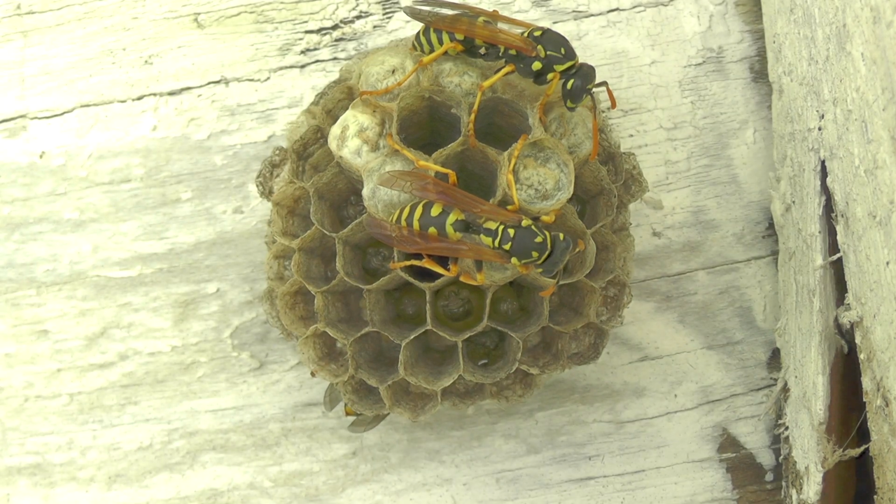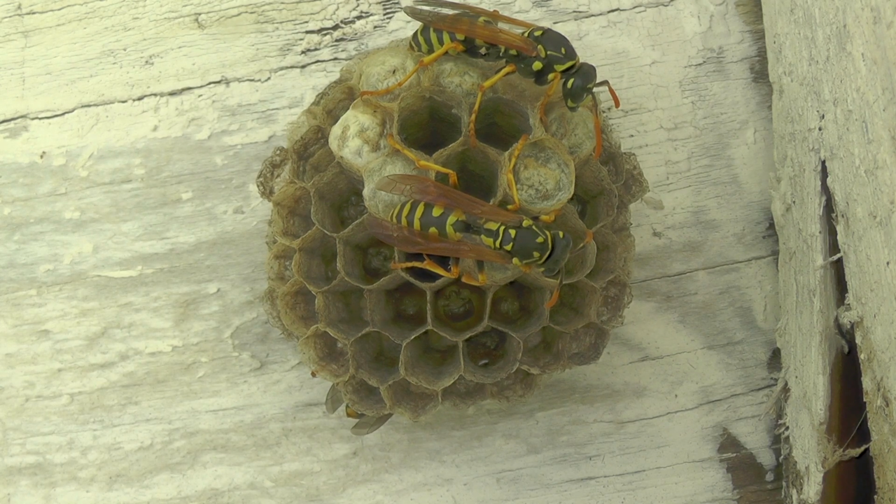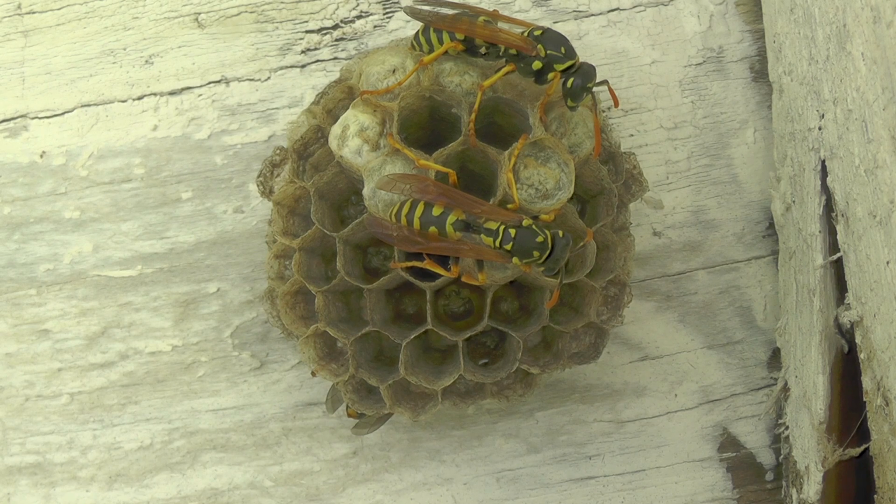If you've been following previous parts of this series, you'll know that there's two foundresses, they're co-foundresses, who started this wasp nest. One of them has become mostly the alpha foundress, or the alpha queen. That means she'll stay on the nest most of the time and lay most of the eggs, while the other, the subordinate, goes out and forages for food and for nest building material.